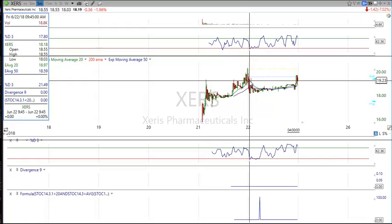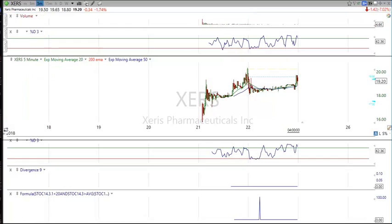Whatever the profit was on that, I think I got close to 2 points, from 17 to actually 18.70 and change. But the fact is the opportunity is there, and this is what we have to do. We have to set ourselves up to be able to take these opportunities. That was one of them.